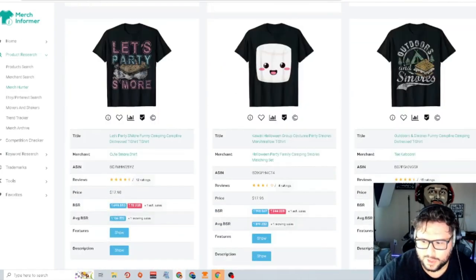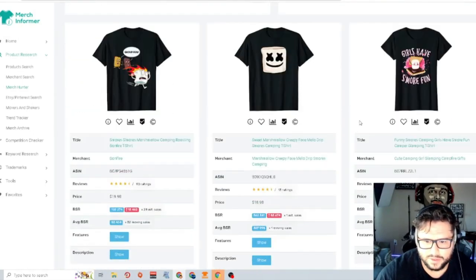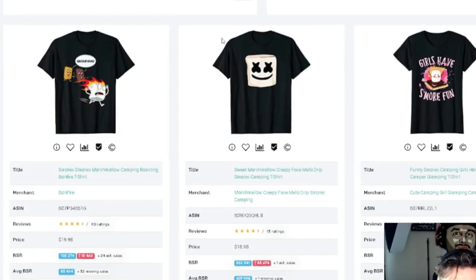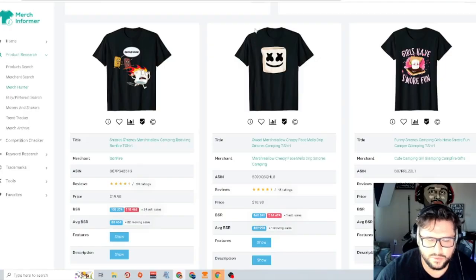Funny, cool, marshmallow. And also, one thing I want to point out, you want to be very careful with the wording you use. I know that there's a marshmallow DJ. You want to be careful with that. You don't want to be using anything that you can't.